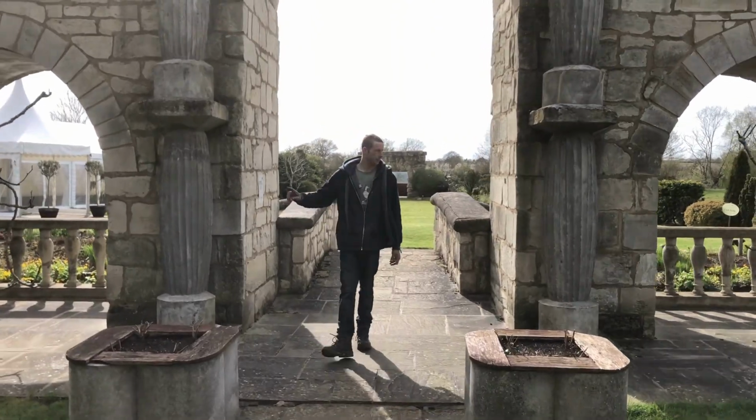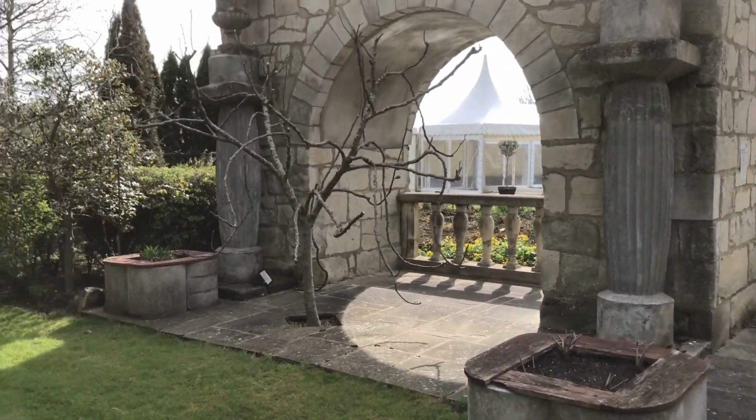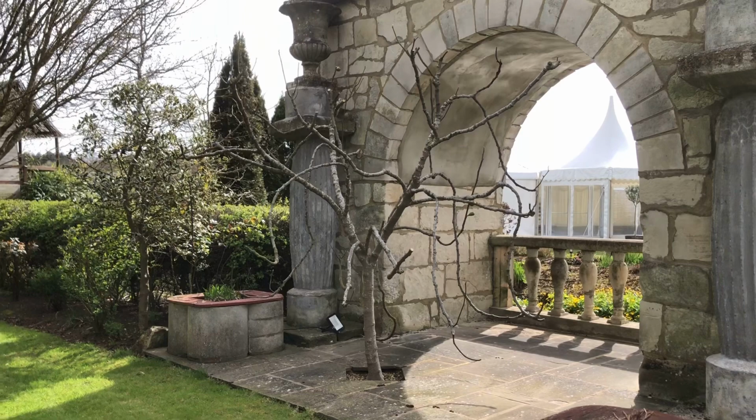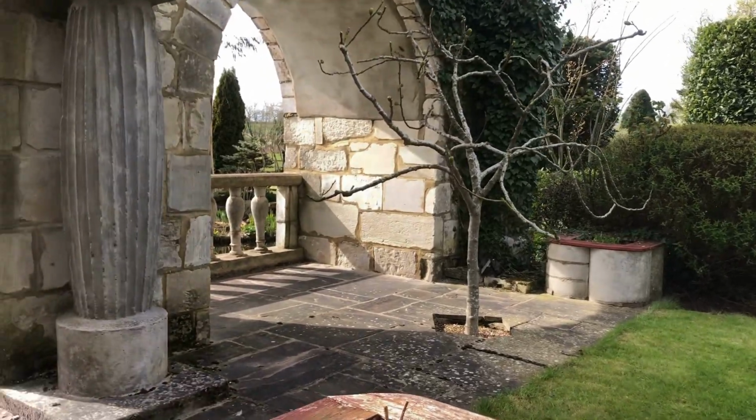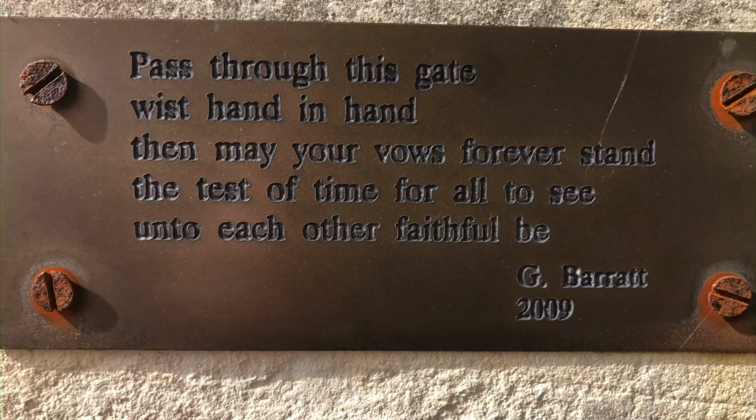Got two lovely fig trees either side. One's a lot more vigorous growing than the other, so we're always trying to keep that one in check to the other one. But they're looking quite good, and again in summer we'll show you this picture.